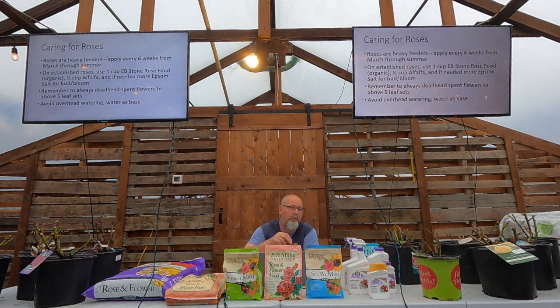We're never gonna burn with organics. Do I have a measuring cup? Yes. Do I use it for my fertilizer? No. Because it doesn't matter. Oh, it looks like a big handful, looks like a small handful. We're not gonna burn anything by putting a little bit too much down. So I would always err on the heavier side than going a little bit lighter, okay?